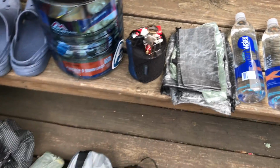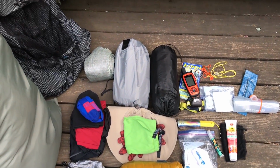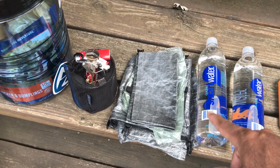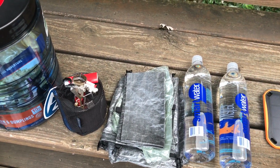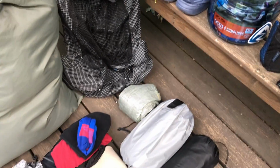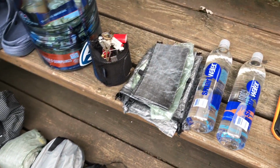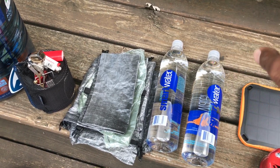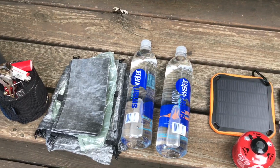I really have thought about getting away from stuff sacks, and I did at one point, but I realized I don't like it. So these are my stuff sacks and dry bags. I prefer having that organization system in my pack. Just pull that out. I don't like having the major pack explosion where I have everything dumped out. I feel like I'm going to lose something that way. So I like having the separate stuff sacks and bags. Two Smartwater bottles is what I'll bring. Of course, the water is not included in the base weight, but the bottles are.